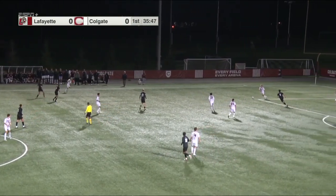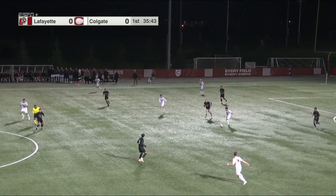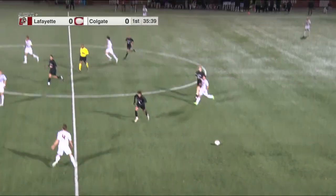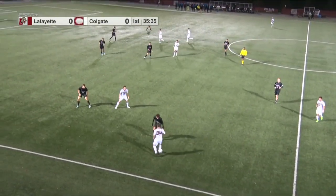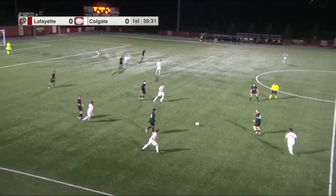Stolen back by Corey in the midfield. Corey and Bahuli both playing very well back. They're central defenders, part of the midfield, though. Corey will press up a bit more. Bahuli tends to lurk back more in Colgate's own half.